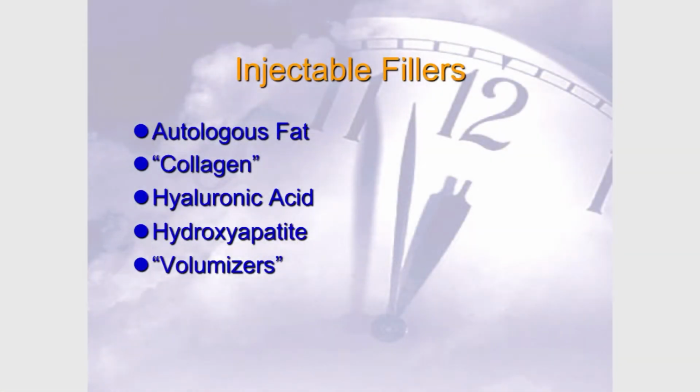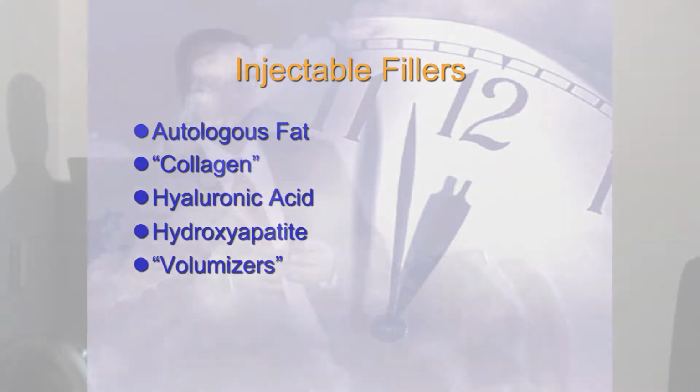Collagen was the original filler, and it became available in the late 1970s. Collagen, in the form that was available commercially, was and is junk, and it's not used today. It's not sold today. It would last sometimes weeks, maybe months, but it left some scar tissue behind, the body's reaction to it. So it was never really a very good filler.